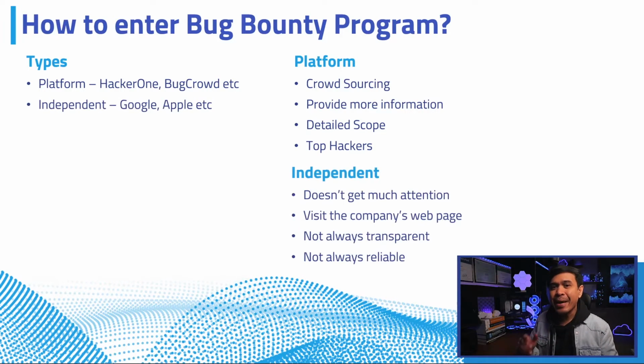There's also an independent bug bounty program, and they provide their own policies and format. You won't see the same information as on a bug bounty platform. It doesn't get much attention unless the company is huge and well known, such as Google, Apple, etc. And to see the bug bounty information and policies, you have to visit the company website because it's not centralized. Independent bug bounty programs are not always transparent, but they usually provide basic information such as scope. The scope is basically what is allowed and what is not allowed to hack. Payout details are also provided. You will have an idea of how much you will be getting per vulnerability.